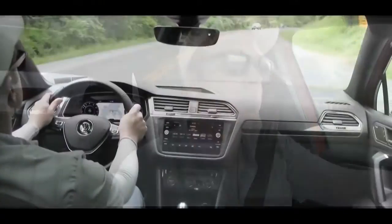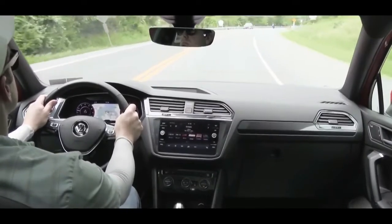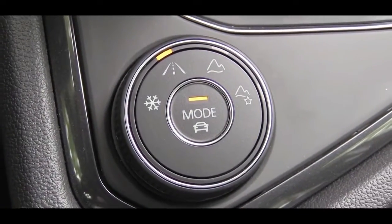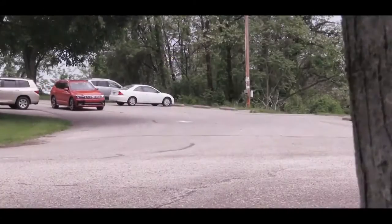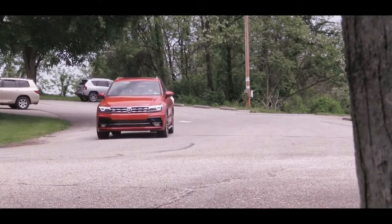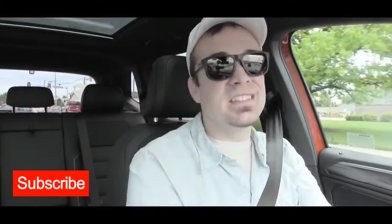But before we do any kind of acceleration in the 2019 Tiguan, I did want to mention there are some driving modes and terrain select modes as well. That is definitely pretty sweet in an SUV. The driving mode button is labeled Mode, go figure. It's a circular dial directly behind the shifter, and that's going to give you Eco, Normal, Sport, and Custom. Essentially, those driving modes adjust things like the throttle response, the shift points, and the steering sensitivity. And so I just put it in that Sport driving mode.